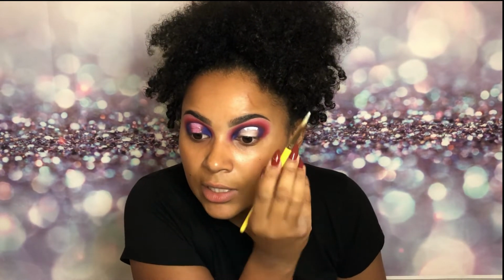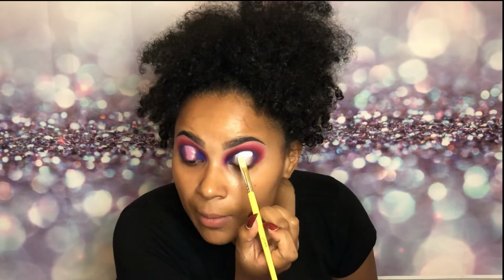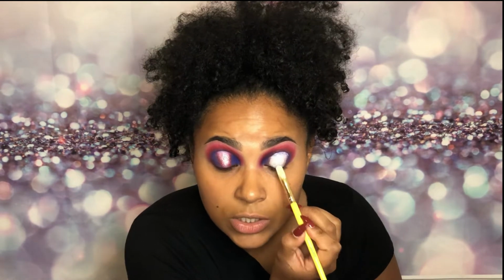This is the P. Louise Acid Rain brush, and now I'm just patting it down. I might still have to adjust the line, I can't really see. I believe this eye is different than this one, so I believe that as soon as I open, it's gonna transfer, and it did transfer already, which sucks.